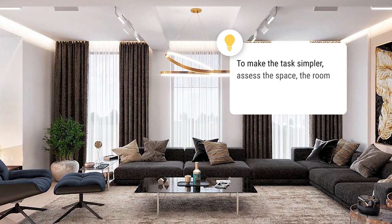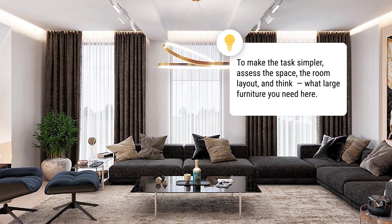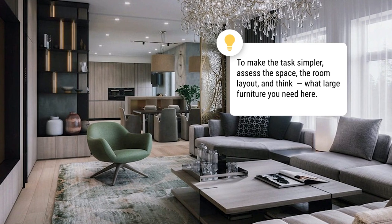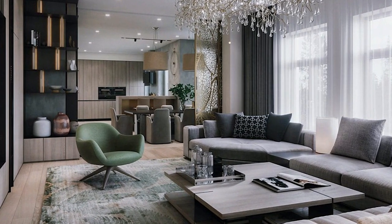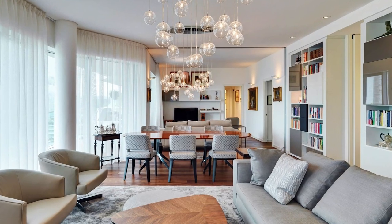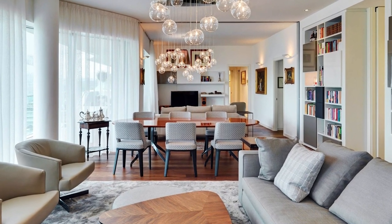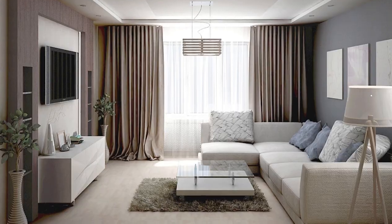To make the task simpler, assess the space, the room layout, and think what large furniture you need here. Later, as situations demand, you can complement that minimum set with shelves, console tables, and other small items.